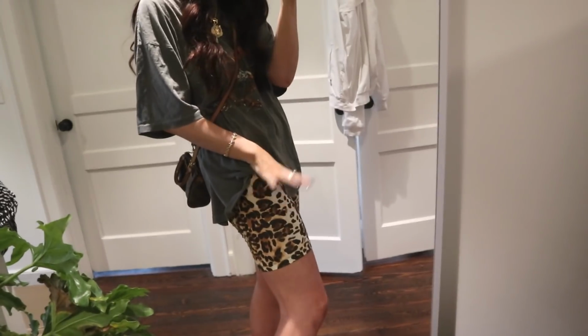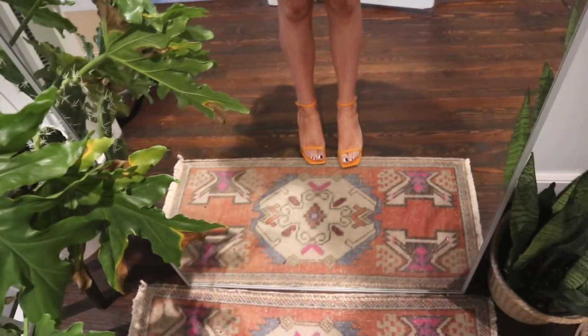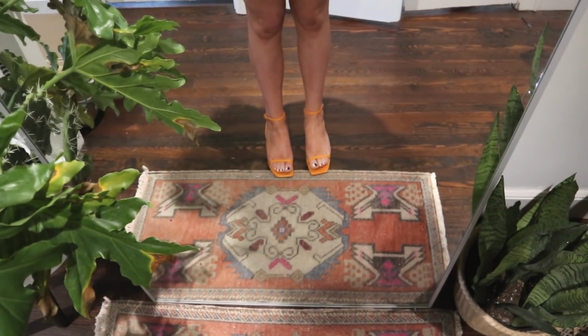So I tried these ones. These are from And Other Stories. They go really well together. I don't know how I thought about pairing these two together and just knew, but I did, and I'm really happy about it. And then I'm wearing these shoes that Cody actually got me in Sweden, which was so sweet of him. He went to And Other Stories when he was out of town and picked these up, and I'm obsessed with them.